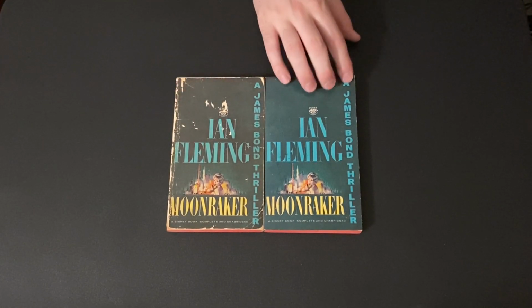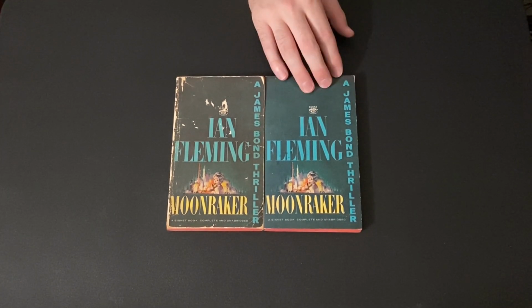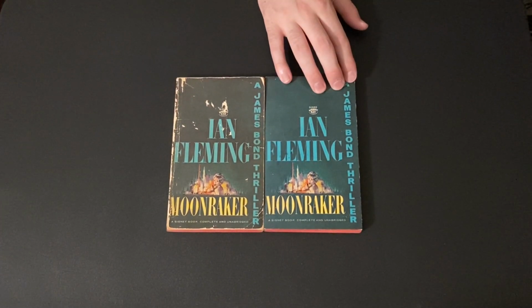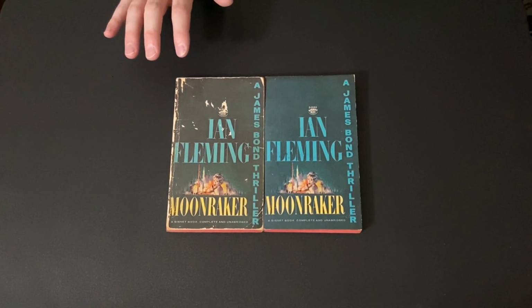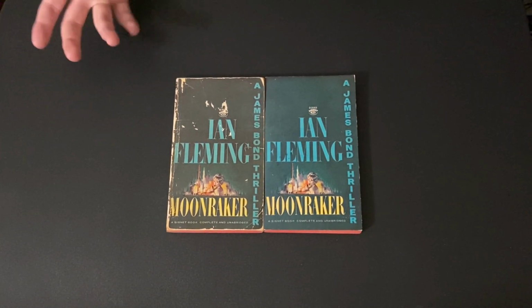And then this is a very minty copy I was able to find relatively recently, in the past year or two. But you can see the difference between a very well-loved Signet and a very much more pristine Signet. And there always was a little bit of variation in the printing, so you can have color variations and, of course, obviously misprints as well.